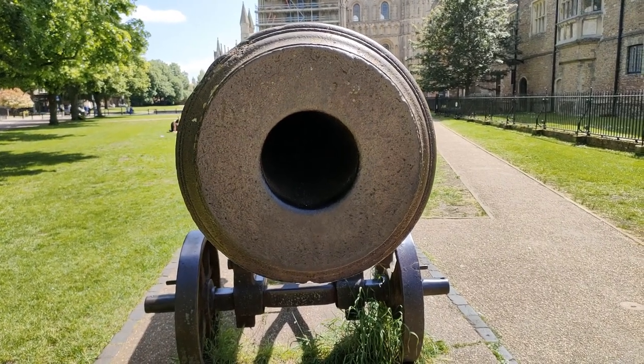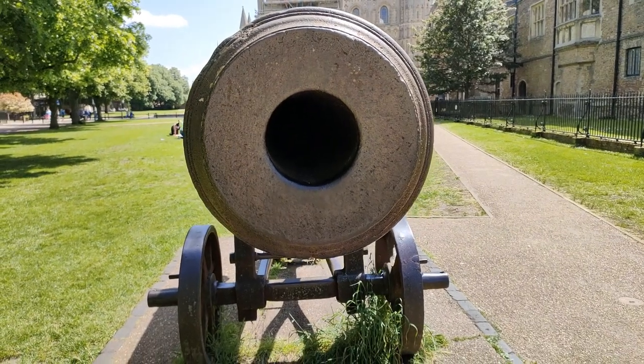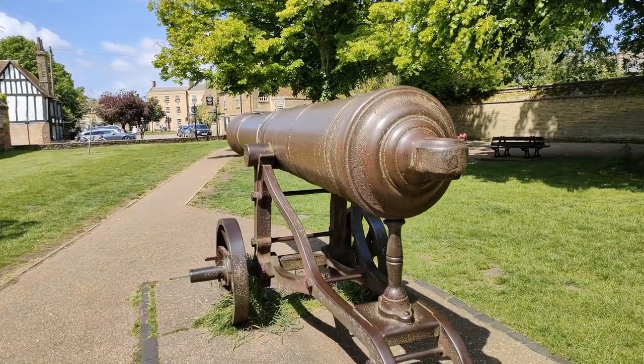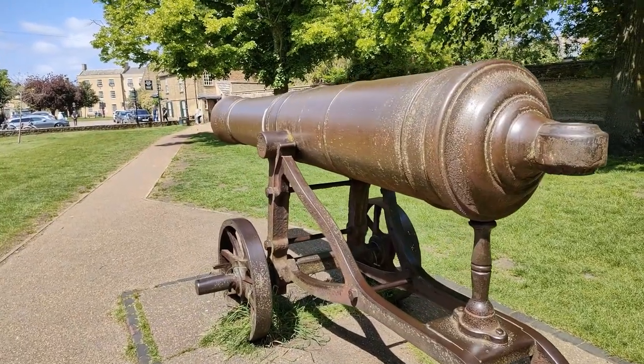Stick with me, there's some marvellous things to be seen, and we are now looking at a massive great cannon. This in fact is a Russian cannon and was actually captured during the Crimean War, and it's absolutely huge.